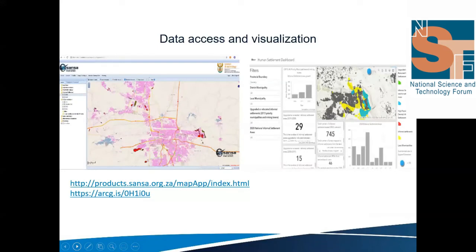So to support the use of data and also visualization, we have developed a decision support tool, and that's the link with all the products that we have access to. So this allows the users not to look at one land use at a time, for example, looking at forest without an understanding of where people live.